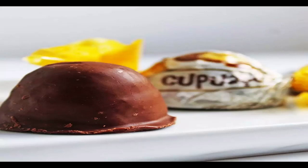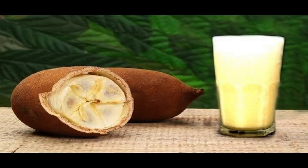Specification of Kupuaçu virgin butter. Appearance at 25°C: solid. Color: white to beige. Odor: characteristic. Acidity level, mgKOH/g: less than 20.0. Peroxide index, milliequivalent O2/kg: less than 10.0. Iodine index, gI2/100g: 40 to 50. Saponification index, mgKOH/g: 180 to 190. Density at 25 degrees Celsius, g/ml. Refractive index at 40 degrees Celsius: 1.4563.